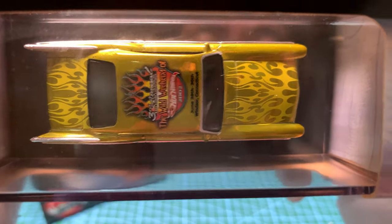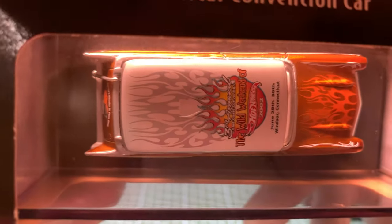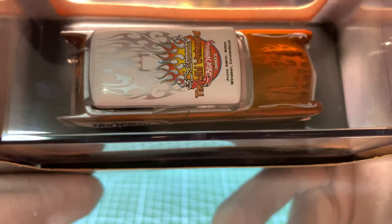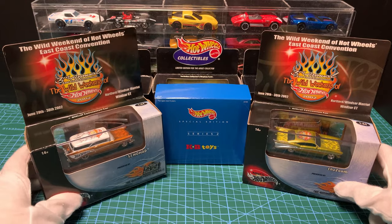Look at the fire. I think this one we can do a close up. There we go. Look at the fire design, guys. Look at the chrome, like a spectraflame kind of thing. So these are really, really very rare pieces to find.